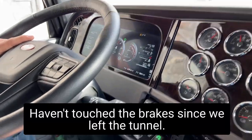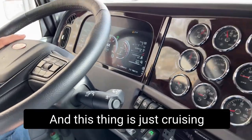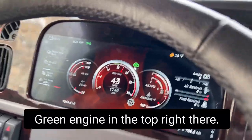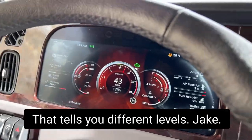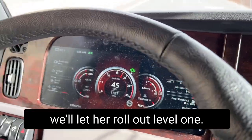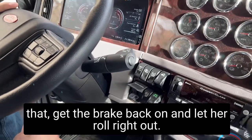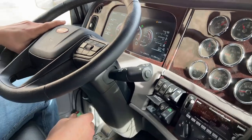Haven't touched the brakes since we left the tunnel, and this thing is just cruising down without much effort at all. Green engine at the top right there, that tells you different levels of your Jake. As we get to the bottom here, we'll let her roll out. Level one. And if I want to go up a gear, again, I just pull that, get the brake back on, and let it roll right out.